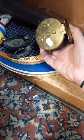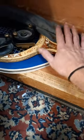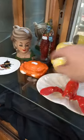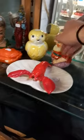Some nice couple of split cane fishing rods in this group with a couple of lovely little fly fishing reels and some Avon Goolagong tennis racket. It's a nice little group like that, lot number 171. Nice big lot of camera gear, cricket ephemera, nice lot of sort of retro ceramics. The lady head vase got a bit of damage, and so was a little Japanese, one of the dwarves.